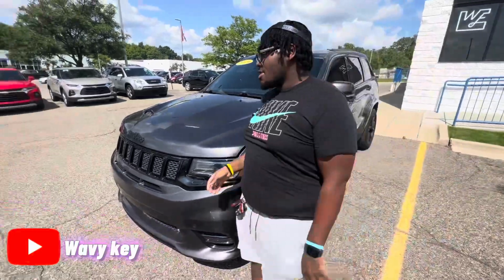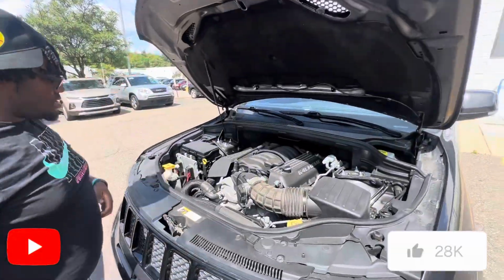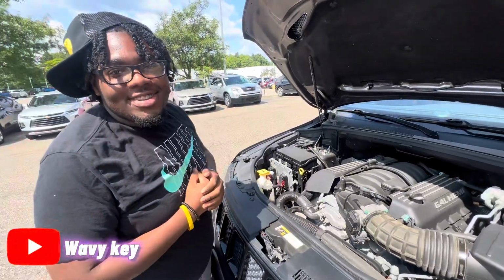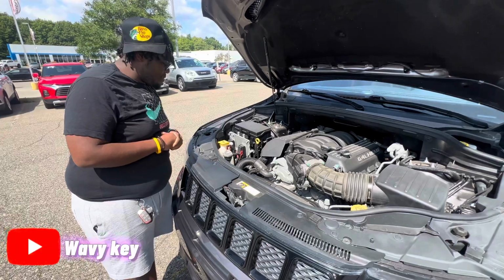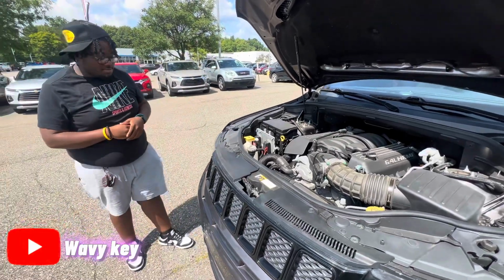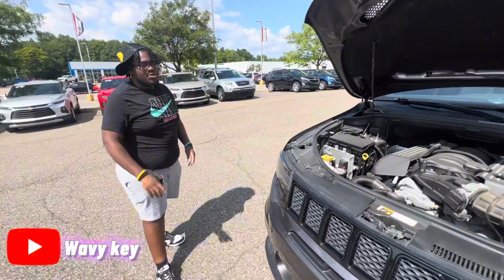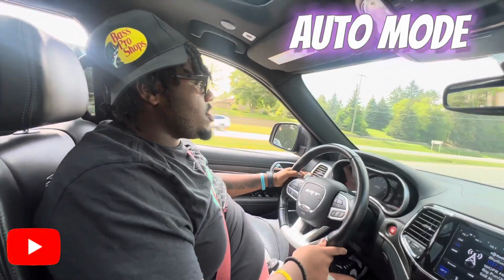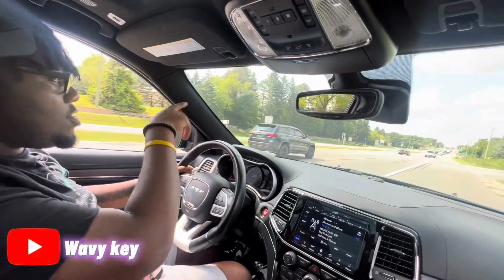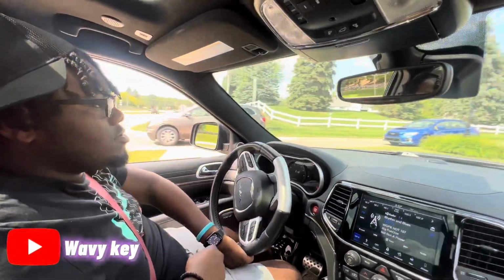Here we gonna go for a test drive, you feel me? Yes, sir. I know it ain't supercharged, but it will be soon. But like I said, 6.4 Hemi, nice car. I'm really looking forward to getting in. I'm going to see y'all when we get on the test drive. I wanted it set up high like that, and the seat sits back here. We're going to go in here, throw it in sport mode, and then go down just a little bit further and then come back and track.